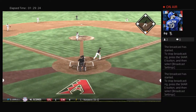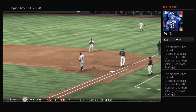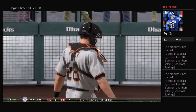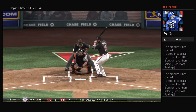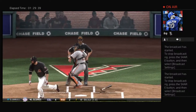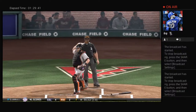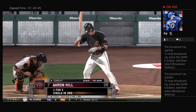Pitch in the dirt, swung on and missed for strike 3 as they'll need to throw to first here. And the throw will indeed take care of him for the first out. Kind of a double-edged sword right there. He wants to bounce a curveball to get a swing through, and he gets it, but then he's got to worry about that ball maybe getting away. Fortunately, that's a nice play to keep it close and get the runner out at first.